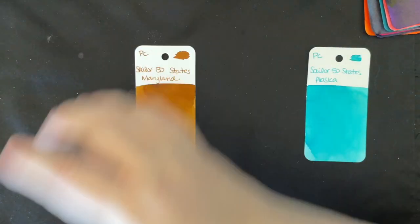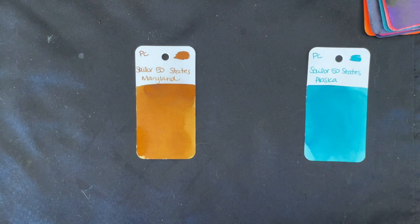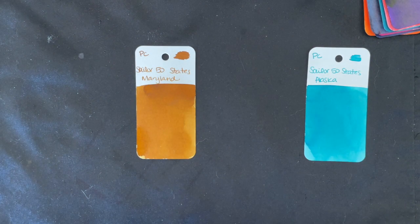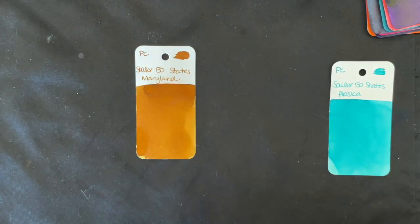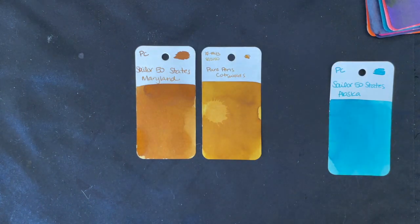For some Maryland action, I have some KWZ Cappuccino. I don't think I got honey in an ink flight, but El Dorado. Here's next to Robert Oster Aussie Gold. If you have any Pure Pens inks, there's Pure Pens Cotswolds.